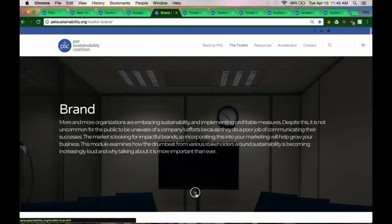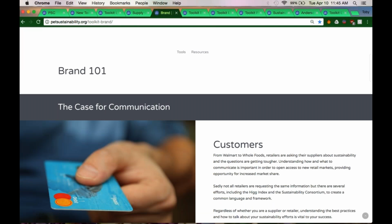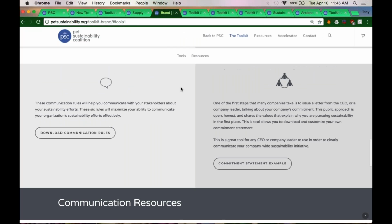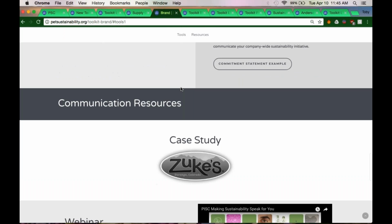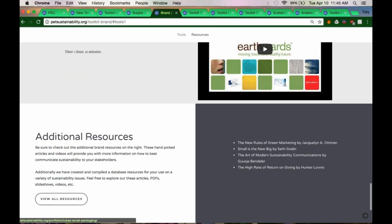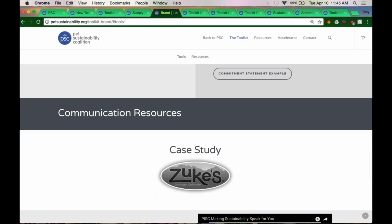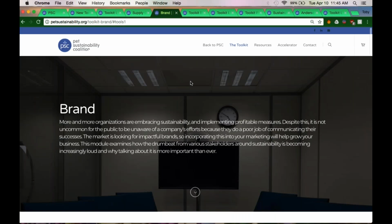As I said, every section performance area follows the same structure. So for brand, you have a 101, you have the tools that you can access here, and you also have case studies, webinars, and external resources. So that's the structure of what that looks like in terms of going into these performance areas. You really can learn a lot more about these topics and implement a lot of things.